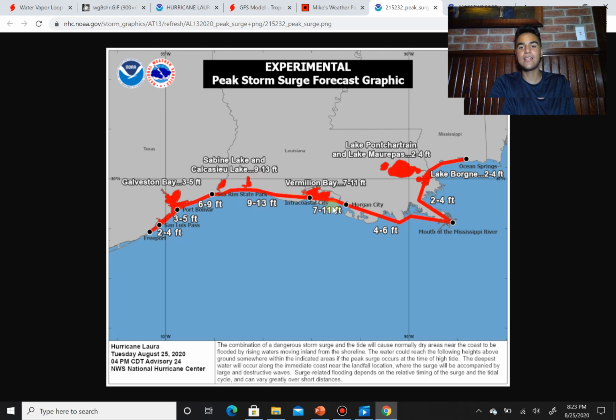And even extending far east, 7 to 11 feet, that's still a pretty high storm surge threat for, I would say, the middle coast of Louisiana, and even 4 to 6 towards the southeastern portion of Louisiana, and 2 to 4 feet is expected right around the Louisiana area and extending as far east as Mississippi, and even towards the western portion.